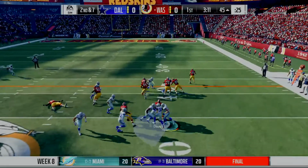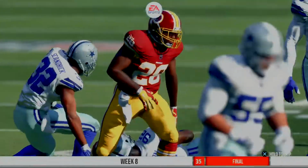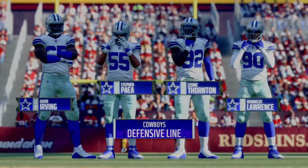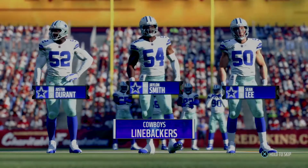This is Stewart again. Looking for a cutback lane, but nothing there as he's met at the line of scrimmage. Officially no gain on the play, and they're left with a 3rd and 8. And now the defense for Dallas. Let's break out the spotlight and put on Orlando Scandrick.